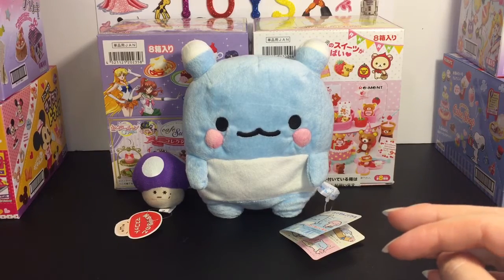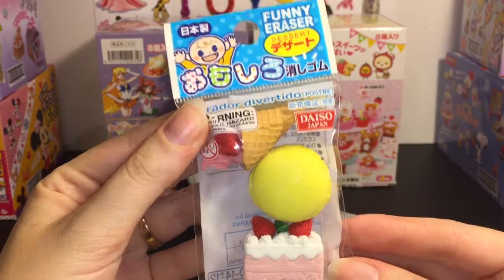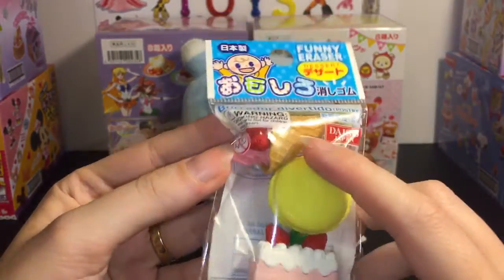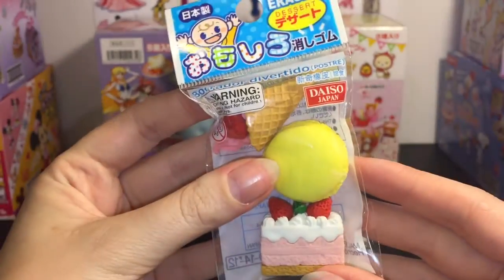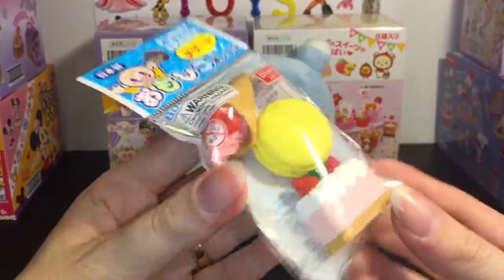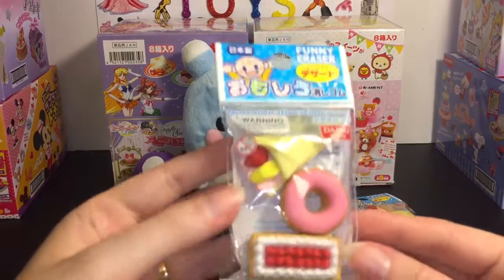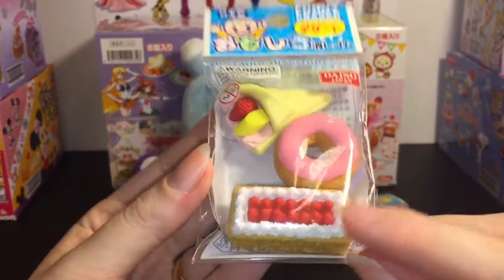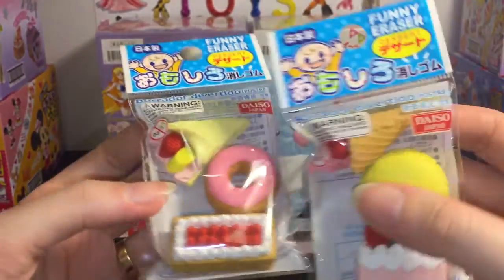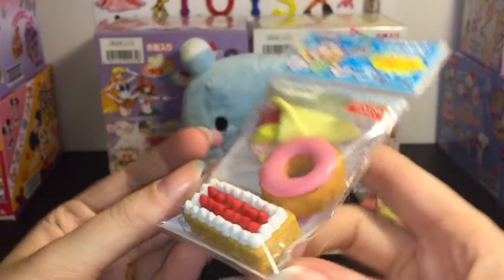And then I do have a Daiso around me, which is great. And I got these cute little erasers. I like the macaroon, the little crepe guy. So I got these. I really like the dessert erasers. I don't collect all of them, but I'm a sucker for the dessert ones. And then also at Daiso, I got another one that has the pink donut, this guy, a different strawberry crepe. Oh wait, no, this one's a waffle cone. This one's a crepe. My bad. So those are really cute.